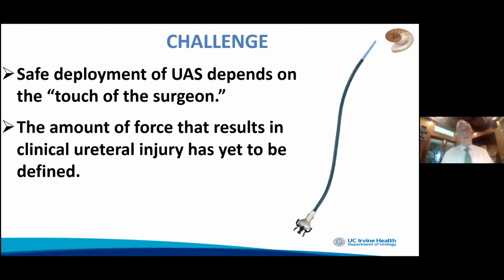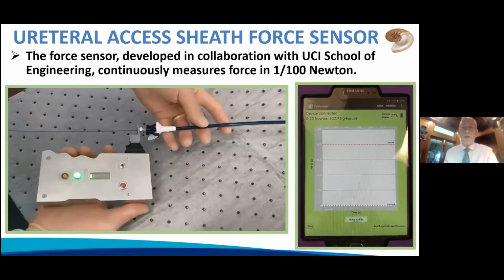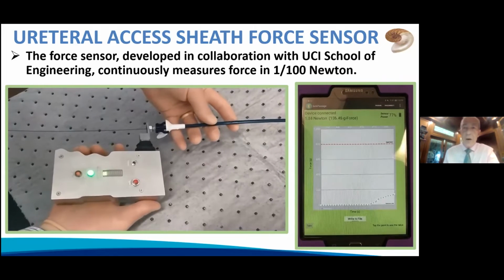So the challenge is, what is a safe deployment force for a ureteral access sheath? Because right now it just depends on the touch of the surgeon, and how much force is exerted before you get a clinical injury.